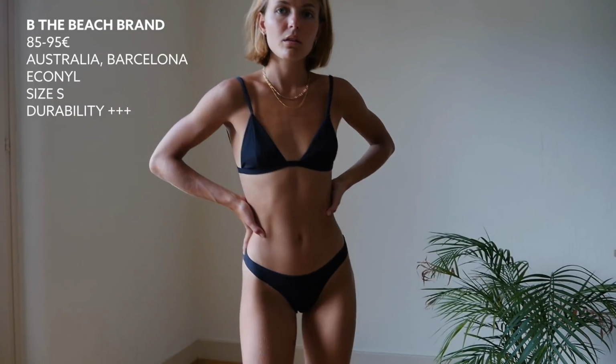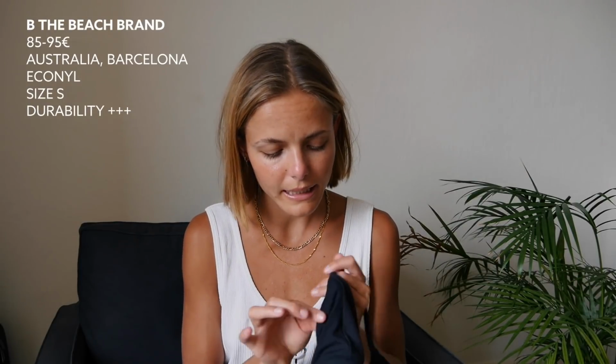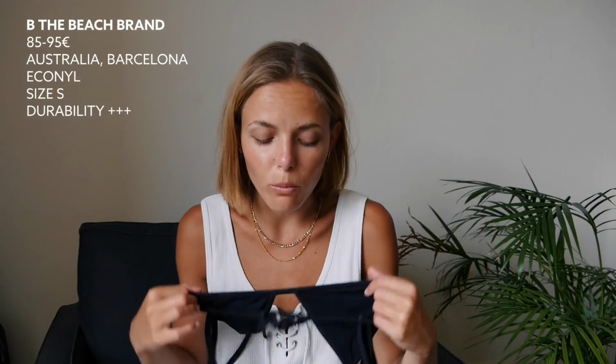And what else? So far it's very durable. It looks very delicate and very well finished and designed. I really like it. It's also seamless on the sides. It's just a really well made bikini, and I would definitely order new bikinis from them in the future because I see that they fit my body very well.